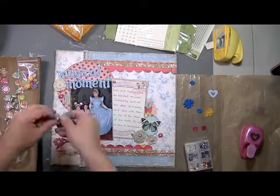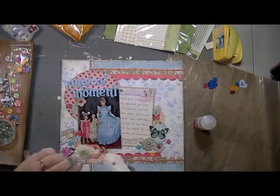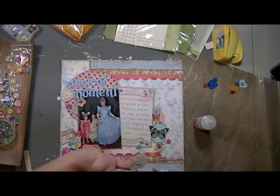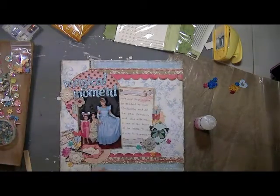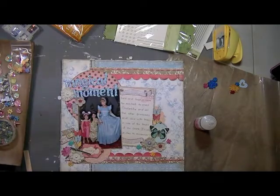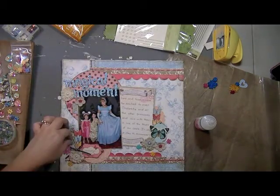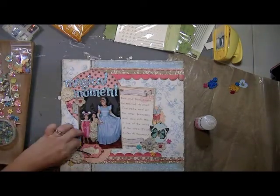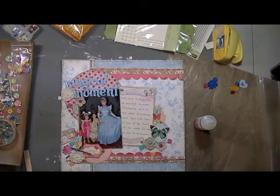And just trying to kind of pretty it up. I don't use these kinds of supplies very often, so I'm a little bit outside my comfort zone and just trying to figure out what I want to put on it. And I'm not great with flower arrangements or anything, so I'm just kind of sticking them down the best I can and try not to fuss with it too much because it's not going to look any better if I spend 20 minutes figuring out the flower placement, right? So I just kind of tried to go with it.